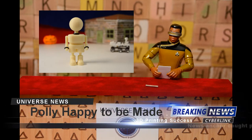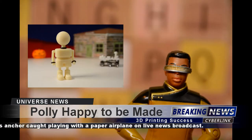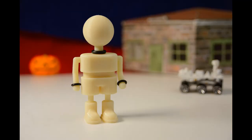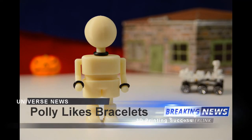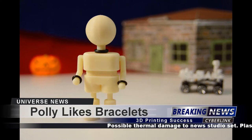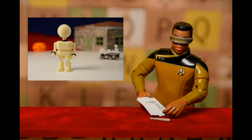Hello, Polly. Nice to see you all assembled. Hello, Geordi. It's nice to be all assembled. I see you have some nice bracelets and a necklace. Yes, they're genuine acrylonitrile butadiene. Ooh, very fancy. Looky, I'm 3D and was designed in SolidWorks. You certainly do have three dimensions.